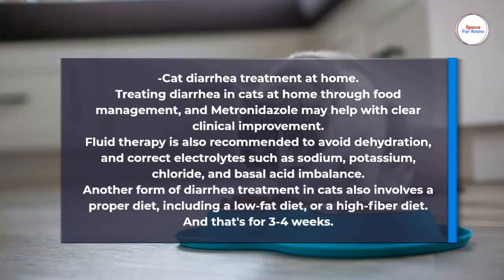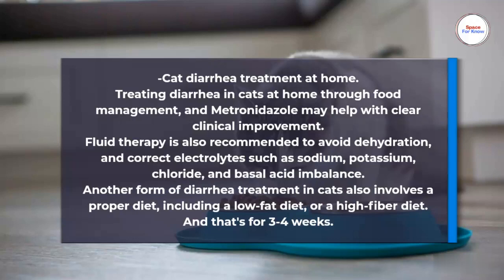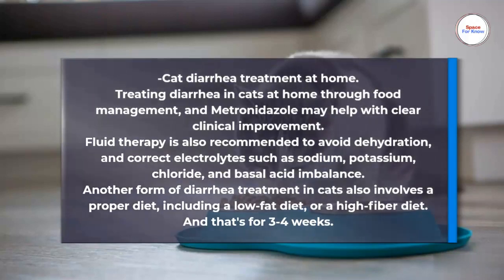Cat diarrhea treatment at home. Treating diarrhea in cats at home through food management and metronidazole may help with clear clinical improvement. Fluid therapy is also recommended to avoid dehydration and correct electrolytes such as sodium, potassium, chloride, and acid-base imbalance. Another form of diarrhea treatment in cats also involves a proper diet, including a low-fat diet or a high-fiber diet. And that's for 3 to 4 weeks.